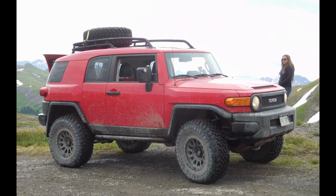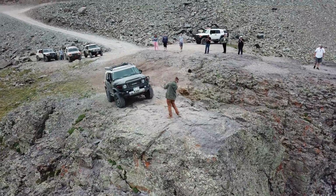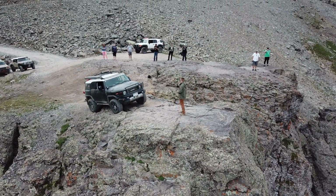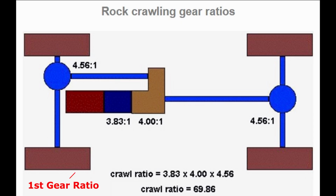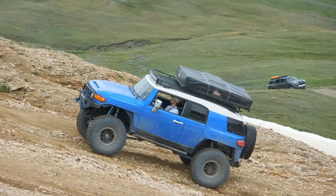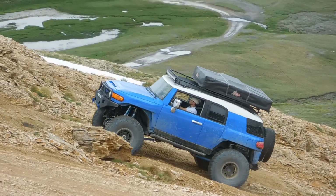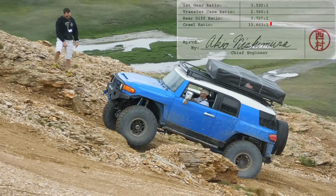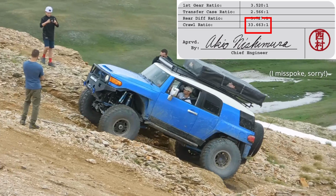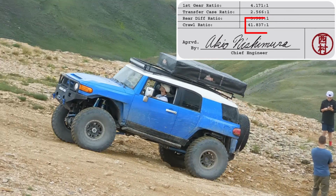And once again, if we look at the off-roading capabilities of the FJ, one measure of a 4x4 vehicle's capabilities is its crawl ratio, a measurement made by multiplying the lowest gear ratio by the transfer case ratio and then the differential ratio. Generally, the higher the crawl ratio number, the more control a vehicle has when rock crawling, as it can traverse rocks slower and with more control. The crawl ratio for automatic FJs is 33.76 to 1, while manuals are 41.84 to 1, almost a 25% improvement in crawl ratio.